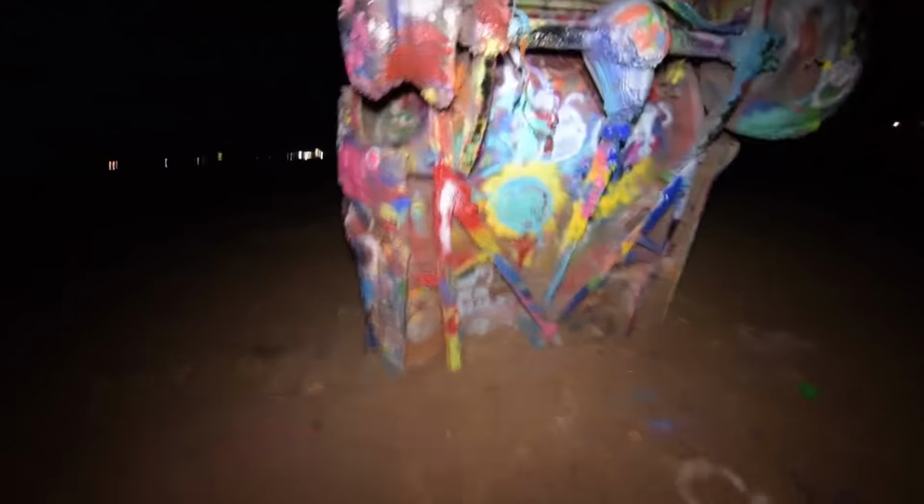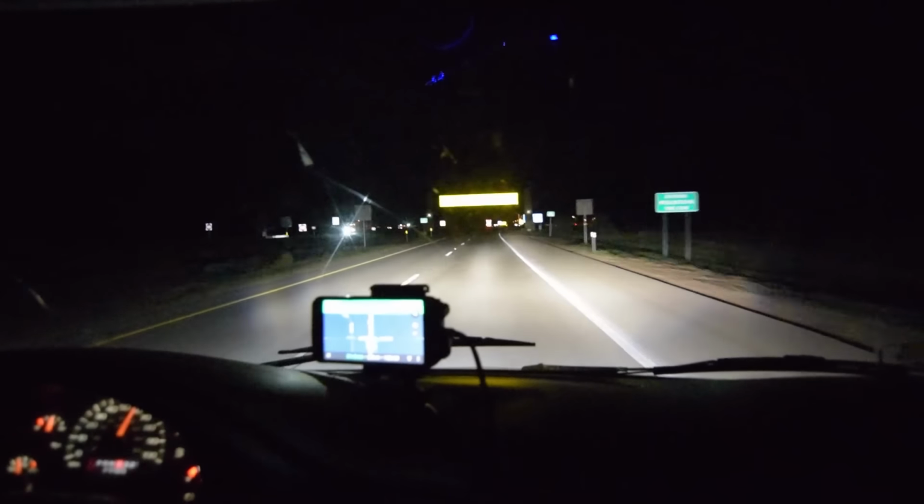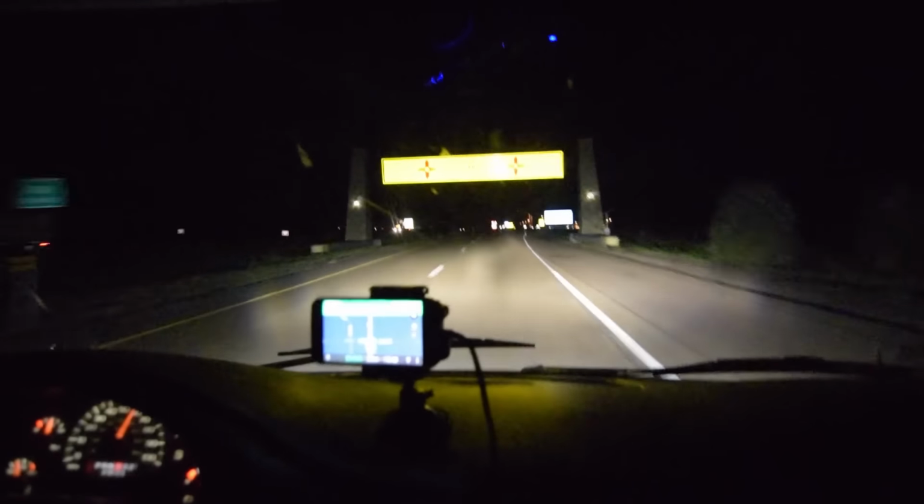Look at this. Look at how much paint is caked up on this wheel. So nuts. What is that? Oh, that's an old holder for the gas tank or something. All right, guys, I'm freezing my butt off out here. I am out.